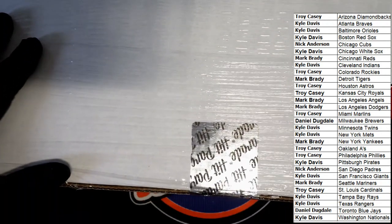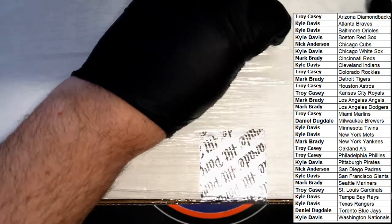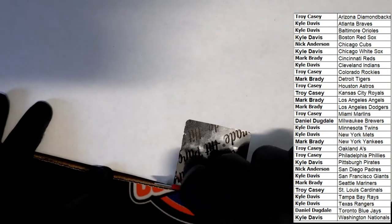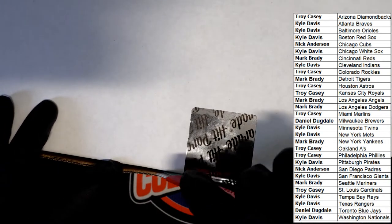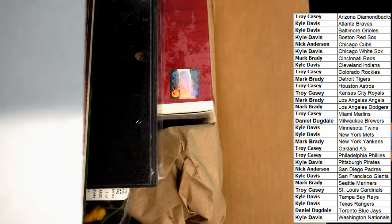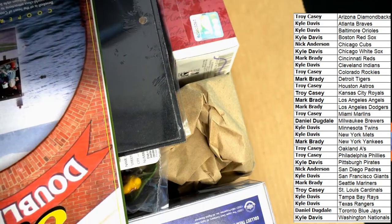So there is a seal on this box right here. Let's go ahead and pop this baby open and see what we have coming out of here in Hit Parades All Sport. Oh yeah, a whole lot of items here.